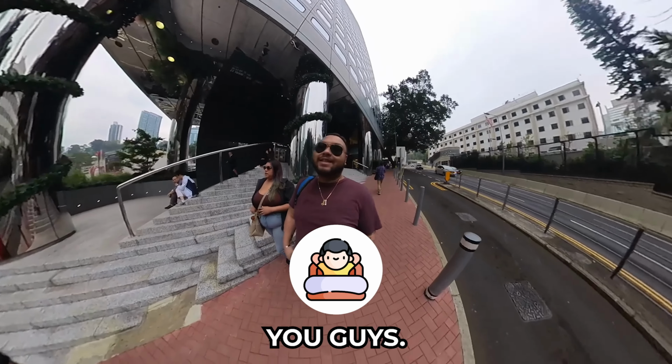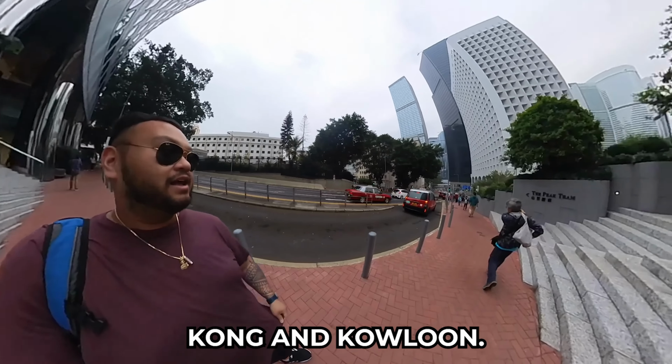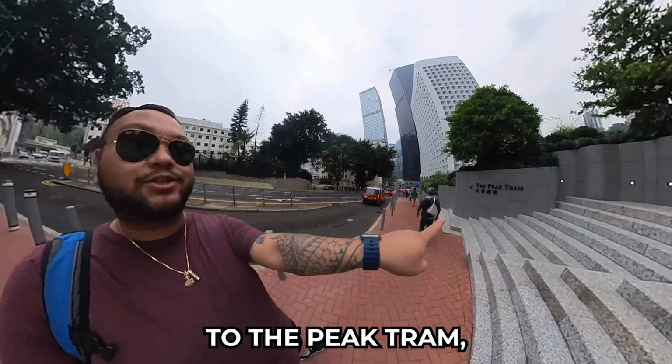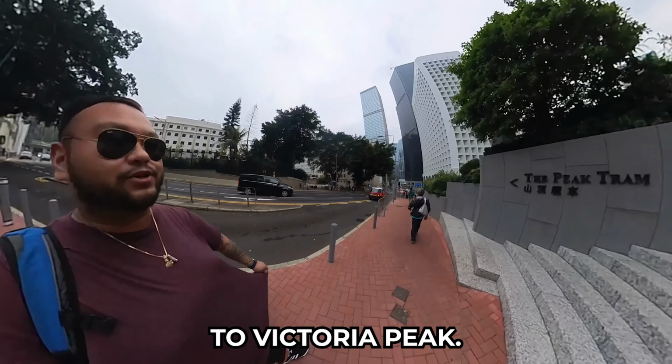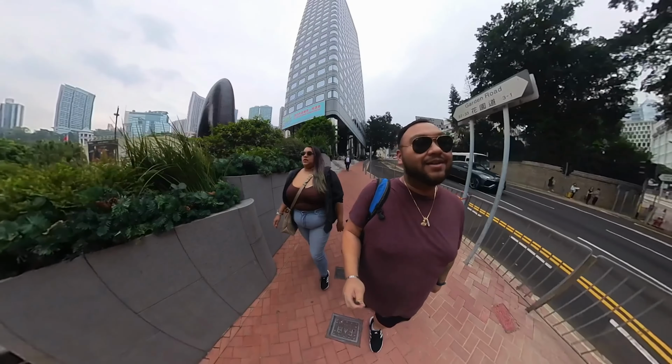Good morning, you guys. Today's adventure is the city of Hong Kong and Kowloon. For the first stop, we're gonna head to the Peak Tram, which takes us up to Victoria Peak. I think it's one of Hong Kong's highest points. If not, it is Hong Kong's highest point. But we're on our way to the tram right now.